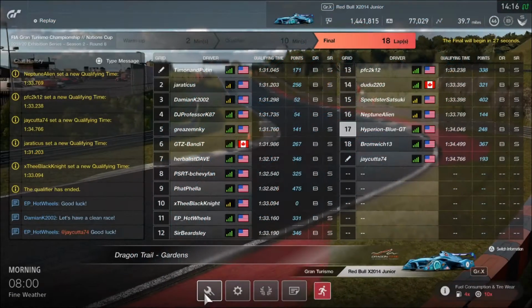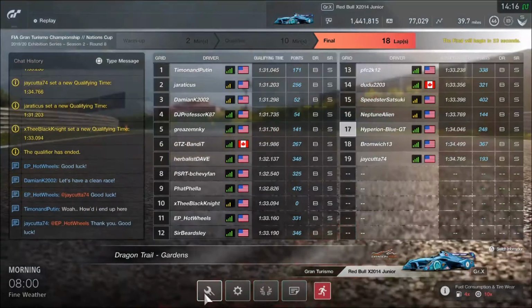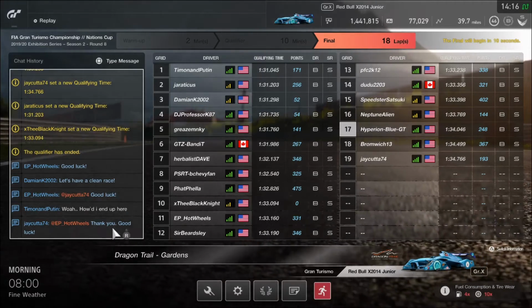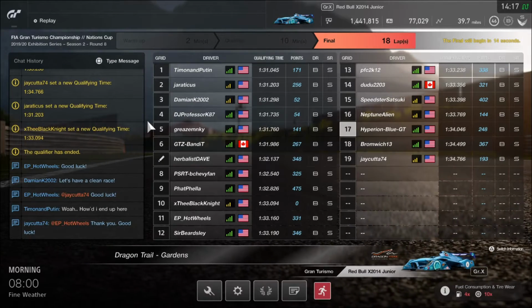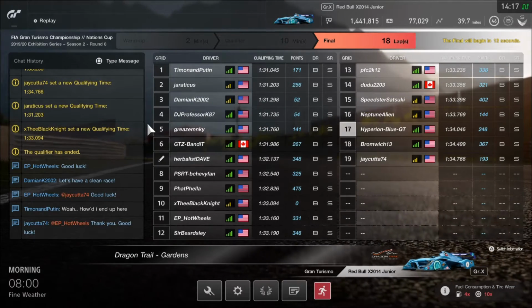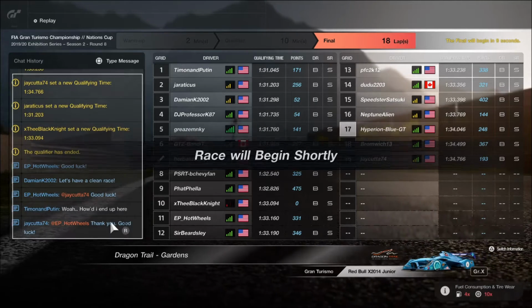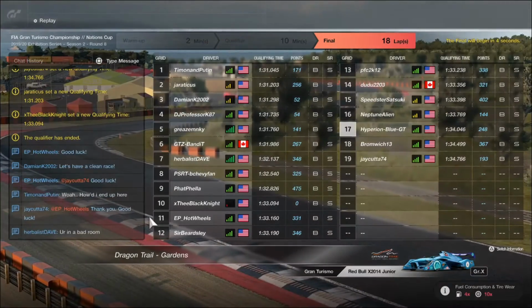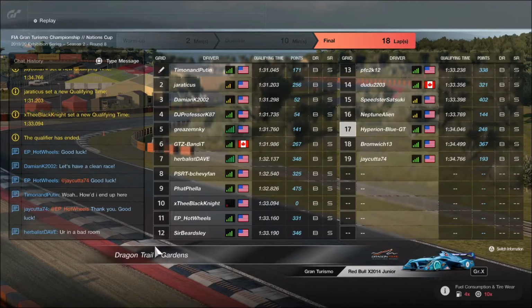This is going to be the most excellent 1-make race, with the Red Bull X 2014 Junior. This one might take 18 laps. I hope this gives the balance opportunity that we might need to keep it steady. This is going to be very challenging. So here we go. This race might be getting started right about now.